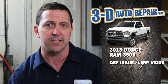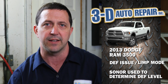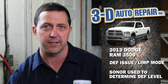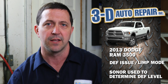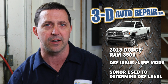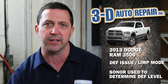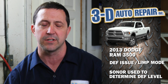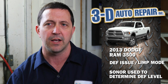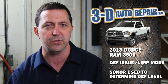The interesting thing is they use a sonar system in the DEF tank to determine how full or empty the tank is, because DEF fluid is somewhat corrosive and kind of gummy, and it will affect a normal level sensor like a fuel tank level sensor, where it's got an arm that goes up and down and floats with the fluid level. This actually was a little bit of an interesting thing to be able to diagnose correctly.